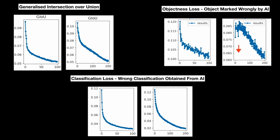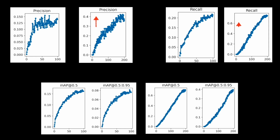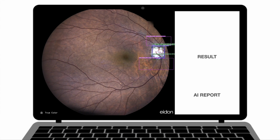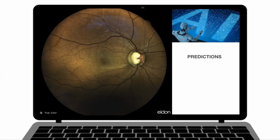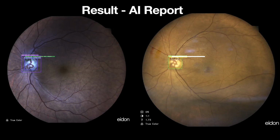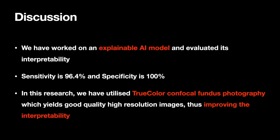Intersection over union, objectness loss, and classification loss showed better results after each test, with improvement in precision, recall and mean average precision values. These are some of the predictions made by our AI tool, predicting not only the diagnosis, but also the intrinsic signs, thus making it an explainable AI. We have worked on an explainable AI model and evaluated its interpretability. Sensitivity is 96.4% and specificity is 100%. In this research, we have utilized true-color confocal fundus photography, which yields good quality high-resolution images, thus improving the interpretability.